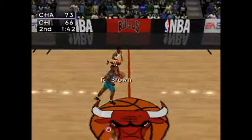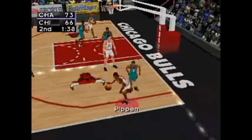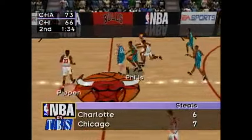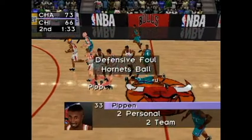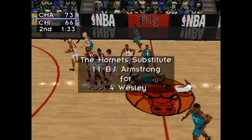Misfires. Brown gets the pass. Pass to Kerr. To the right side. Pippen to Brown. Fills for the interception. Pippen picks up the defensive foul. Number 23 comes into the game. Harper into the lineup for the Bulls. Armstrong is coming into the ball game.